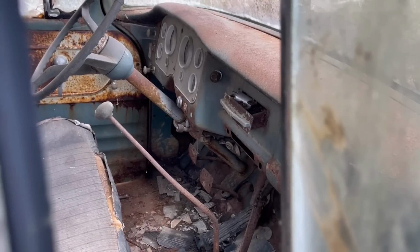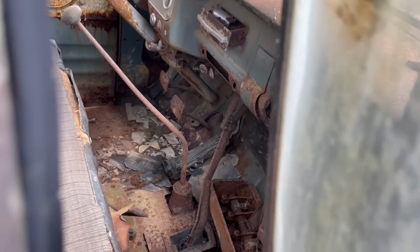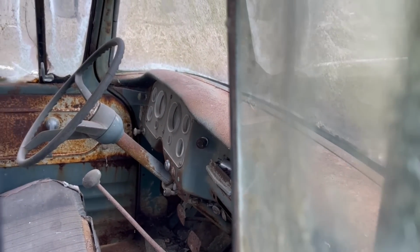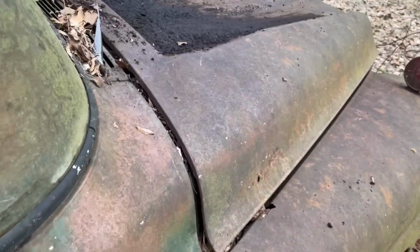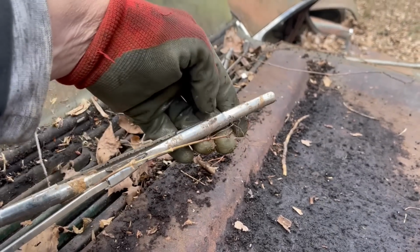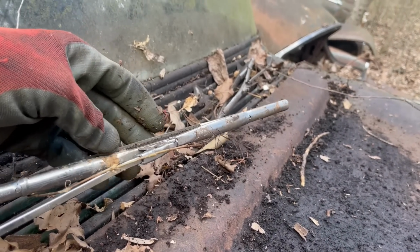So you can get an idea. Inside, the floor's got some rust. There's a valve cover and a rocker panel on the floor. So the engine might be apart, but it's intact. This thing is neat. This also has the wiper blades on it. They all have wiper blades on them. I don't know if that's original or not. Certainly looks it.